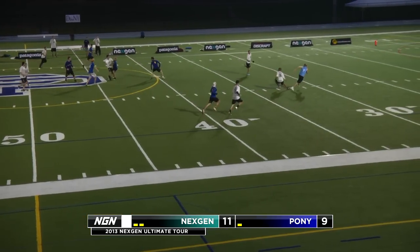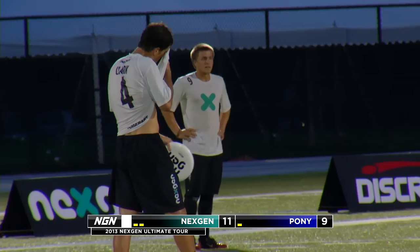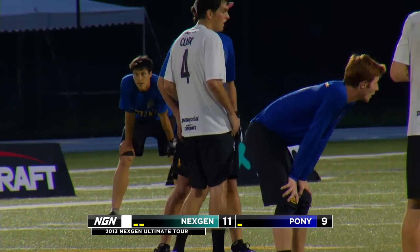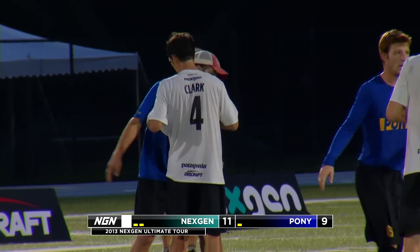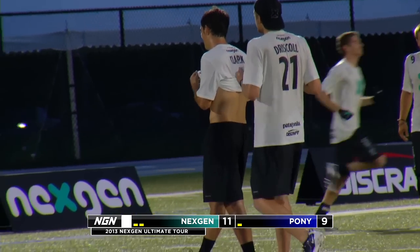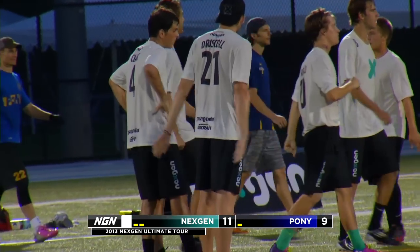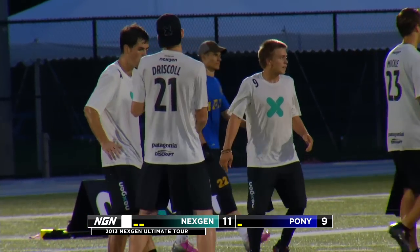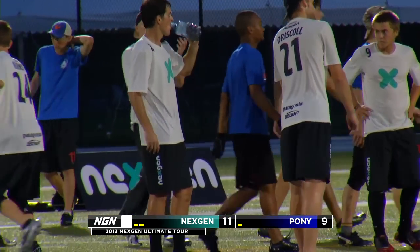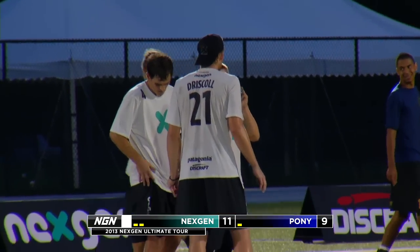Erickson upfield to Clark. Clark and a physical mark there from Vukovic, taking away what might have been Jay Clark's deep look. And a great timeout call here by Jay Clark, sensing that this was a time when a break might break the back of PoNY. And we're gonna be back with NexGen's second opportunity for a break here in this half. We'll be back in just a minute.